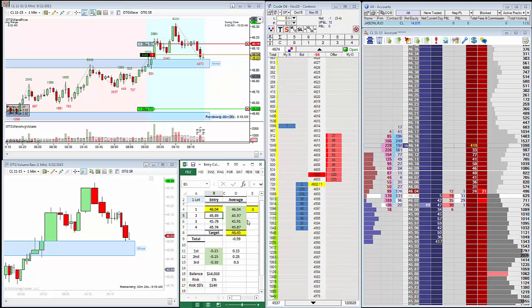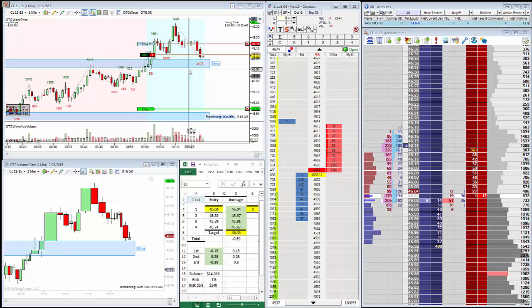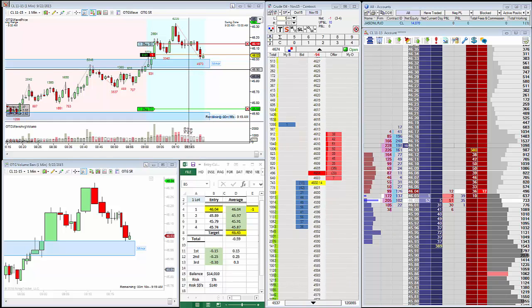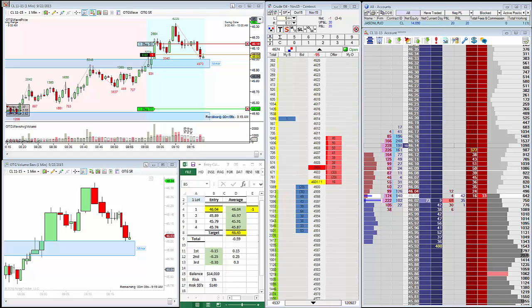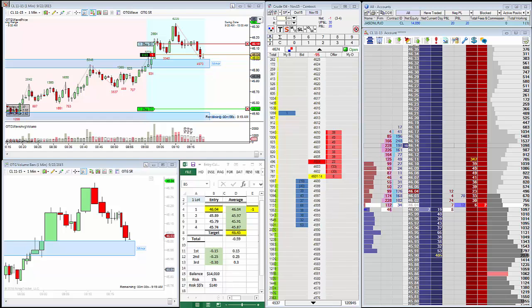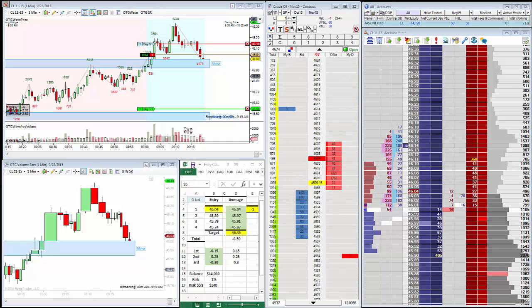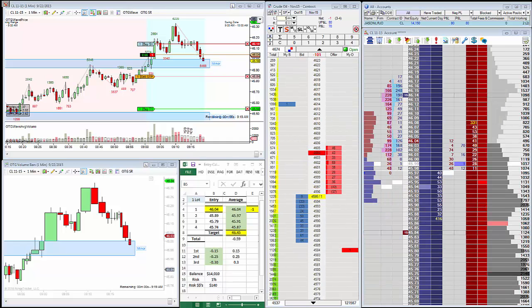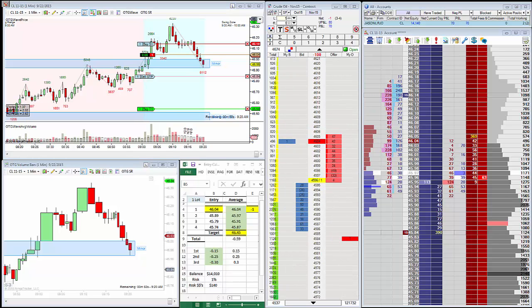There's 01. 89. Yeah, I can add one at 89. I'm going to add one at 84, actually. There's 0100. I'm going to add one at 84. Okay, there's 97, 96. I'm back to break even now.